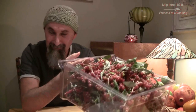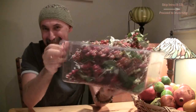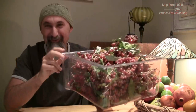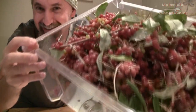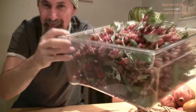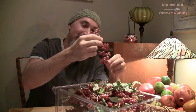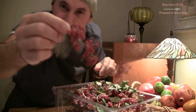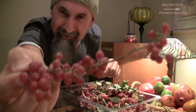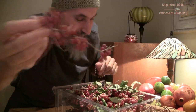Now we ended up picking twice as much as this, because we picked and we split, we shared, right? And this is the drawer from our fridge, and this is how much we got in basically one picking. And it's an amazing little fruit. It's super powerful, with tons of vitamin C and a bunch of other things, and it comes on a whole bunch of branches, with the fruit just hanging on the branches. It gets heavy, and the branches come down, and there's tons of it.